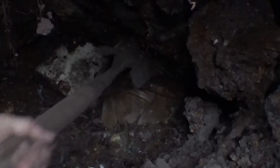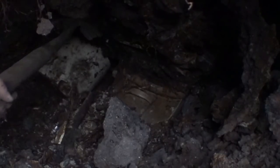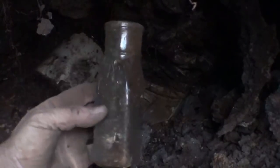Oops, I bumped the camera, sorry. I'm working in a limited space here. Well, that crock's all broken, so I need to just get it out of the way. See if we can get our jug out of there. Packed into some real hard stuff there. Yeah, I might have to work on it a little bit. There's a little horseradish bottle. Oh, 100-year-old horseradish.